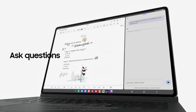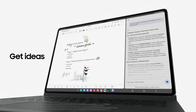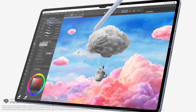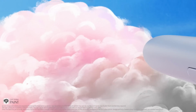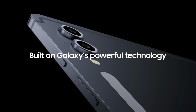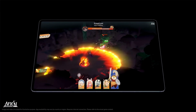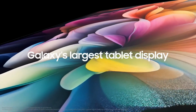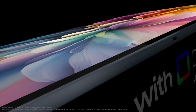Of course, it's not perfect. It's big, a bit heavy for handheld use, and it really shines when paired with Samsung's book cover keyboard, which costs extra. But once you set it up, this tablet becomes a serious productivity machine. Whether you're working from home, drawing on the go, or replacing your old laptop, the Galaxy Tab S10 Ultra is the closest thing to a 2-in-1 Android powerhouse we've seen.